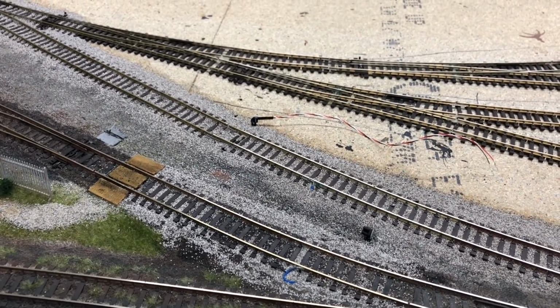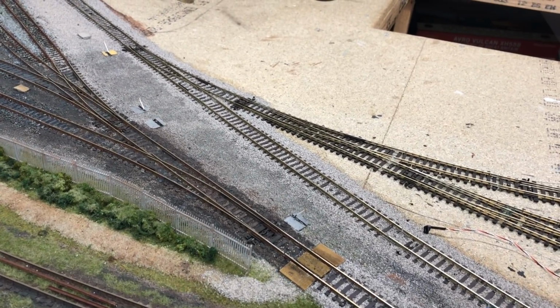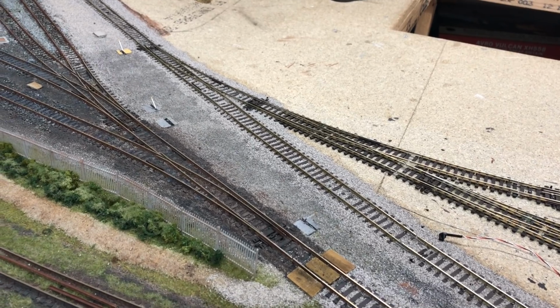And of course fit that second signal, and also just finish the detailing as well. So they're the main things I'm going to be doing in the video. So I'm going to get started on finishing the ground detail.